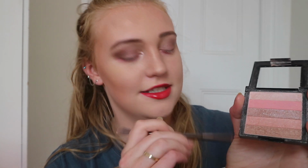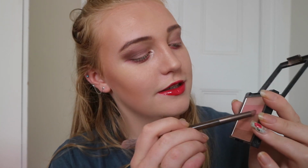Hold on, I'm just painting my thumb. Now my thumb looks like it's diseased as well. I just need to get off this color. I'm just going to put that on top to soften it, and then I'm going to blend that out as well.